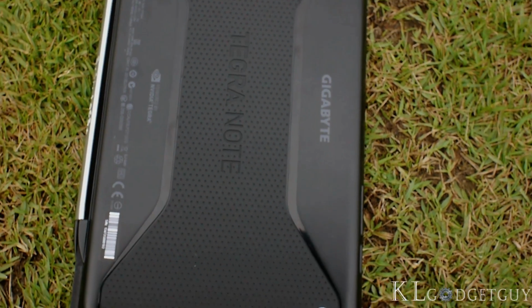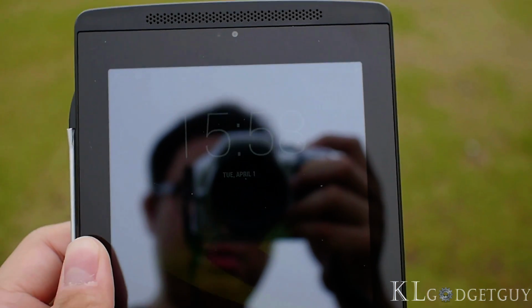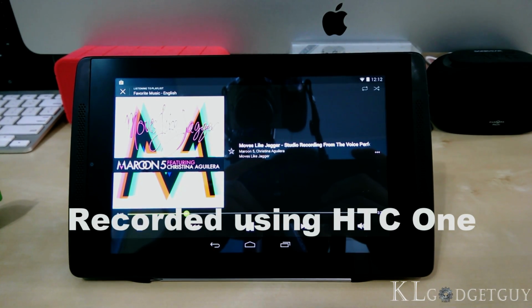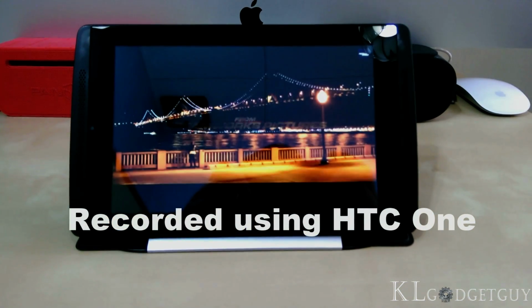The Tegra Note 7 is designed for both work and play. The dual frontal stereo speakers are one of the best that we have experienced on an Android tablet. Thanks to Nvidia Pure Sound, the speakers are loud, yet able to produce a decent amount of clarity and bass. Music listening and movie watching is a great experience.